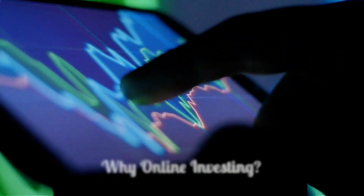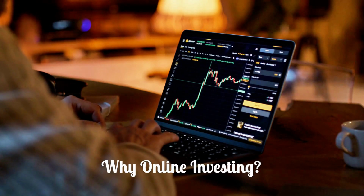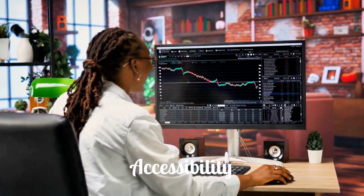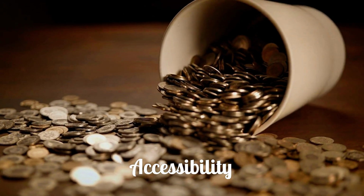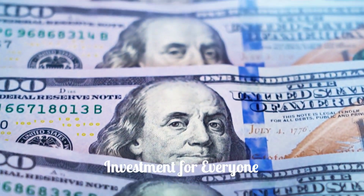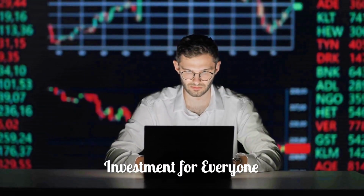So why are so many people turning to online platforms for investing? There are several compelling reasons, especially for beginners. One of the biggest is accessibility. You no longer need large sums of money to start. Many platforms allow you to begin investing with very small amounts, sometimes as little as $10 or $50. This lowers the barrier to entry significantly. It means almost anyone can start their investment journey, regardless of their current financial situation.